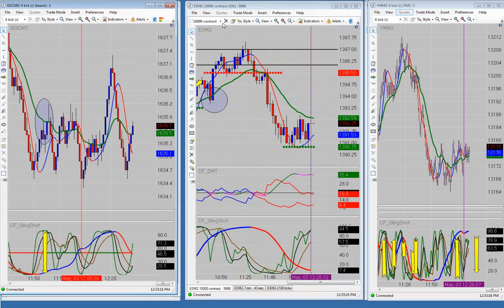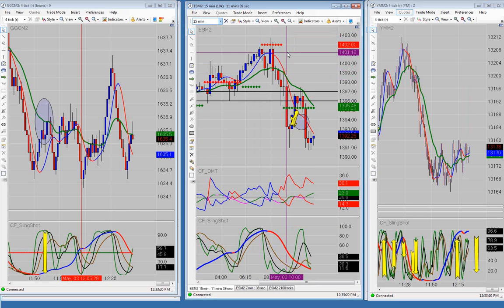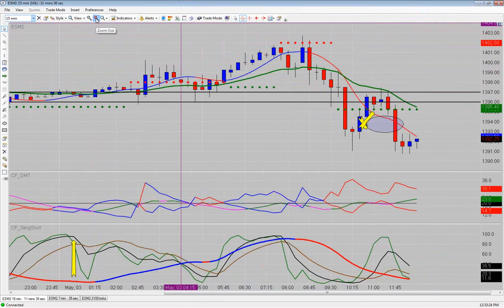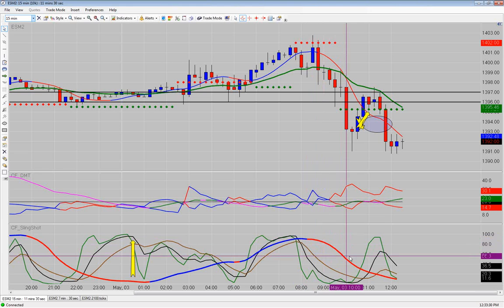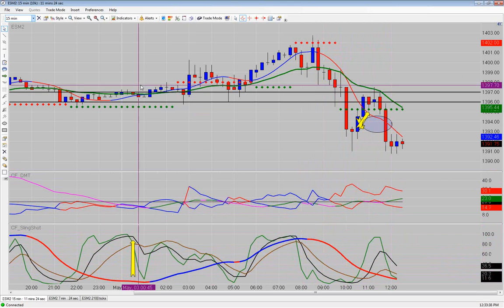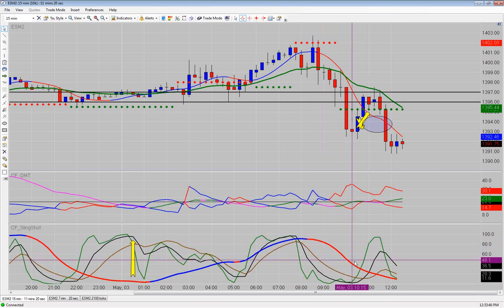Let me take one more moment here just to show one more thing. This is a 15-minute ES chart. Let me slide it back a little bit. Using the cycle on the slingshot down here for your directional indication on the larger time frame chart. So you look over here, it's been down all day.